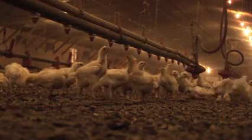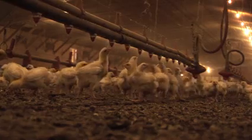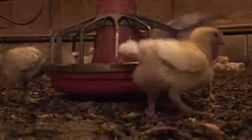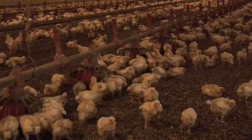Well, the birds that are in the house, they can go to the water and drink or go to the feed anytime they want to. They're not crowded. They have plenty of room. They have everything they need, the ventilation, the heat, all the water and food, that they need to grow a good, healthy bird.